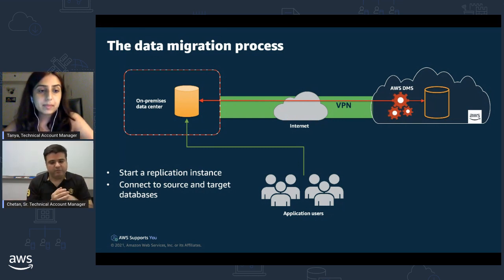Now, when you create these endpoints, you provide certain options. You provide the endpoint type, whether it's a source or a target. You provide the DB engine, the database name, and the username and password as well. These credentials should have permissions to allow the database migration from the source to the target DB. You can also optionally test the endpoint connections, to check whether your replication instance is able to connect to the source and the target or not.